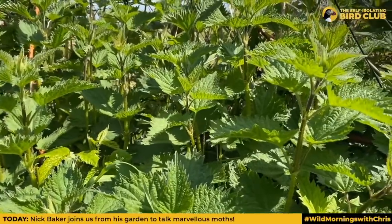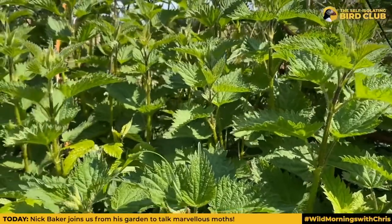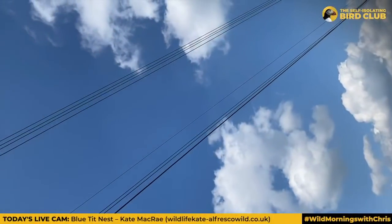And since cooking seems to be a bit of a craze at the moment, you could even do some foraging by collecting nettles to make into nettle soup, which, even though I'm a fussy eater, I think is delicious, and there are loads of recipes online. And also, if you're fasting for Ramadan at the moment, while you're having sehri and eating breakfast, you could open your window and listen to the birds singing in the dawn chorus.